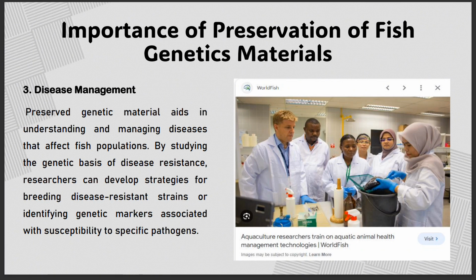Number 3, disease management. Preserved genetic material helps understand and manage fish diseases. Studying genetic disease resistance enables strategies for breeding resistant strains or identifying susceptibility markers to specific pathogens.